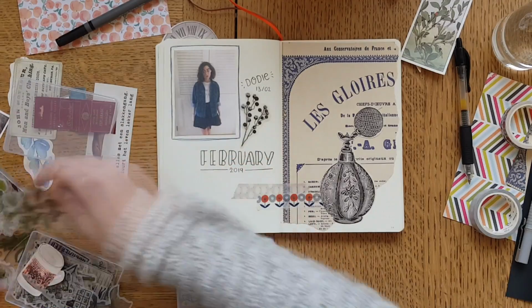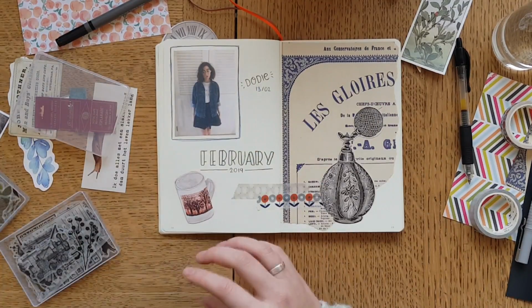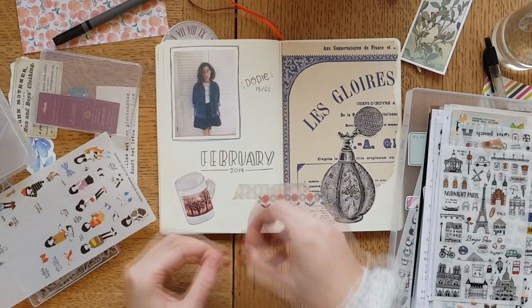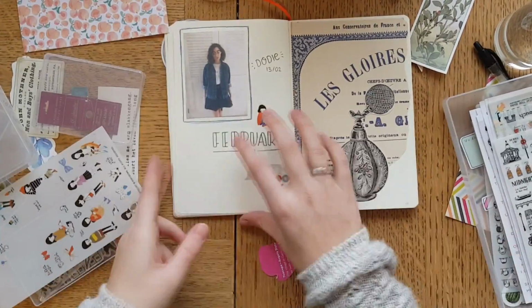Now I'm just looking through my vellum stickers. I have been obsessed with these, just using them so much. They are so easy to use and they really make it look professional. A lot of people ask me, did you write that yourself? No, it's a vellum sticker.